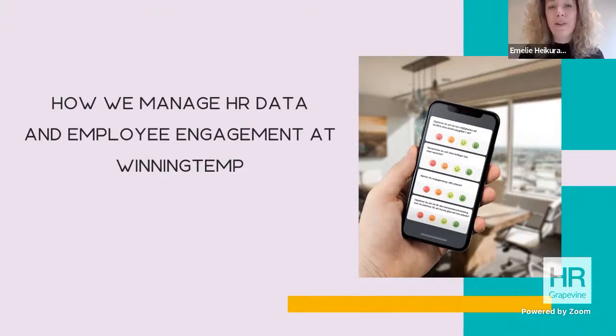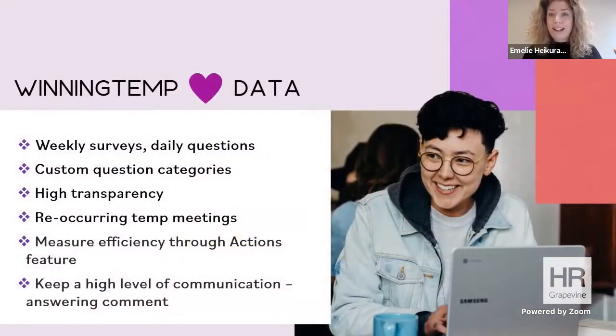And that was why, when I found the WinningTemp tool and the company, I felt like, okay, this is something that's actually going to help HR to get that participation up and also act on this really relevant information in real time. With that being said, as promised, I'm going to give you a brief overview of how we work with data at WinningTemp. And first of all, we love data.